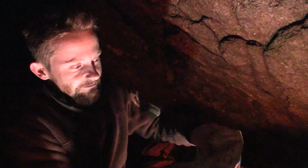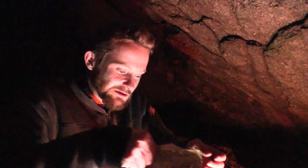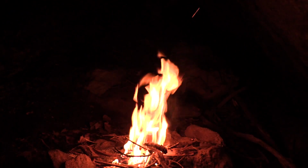Okay. We're getting closer. Okay. We are getting closer to being able to eat. Guys, it smells amazing. I am glad that I am the only one in that tent tonight after all these beans.